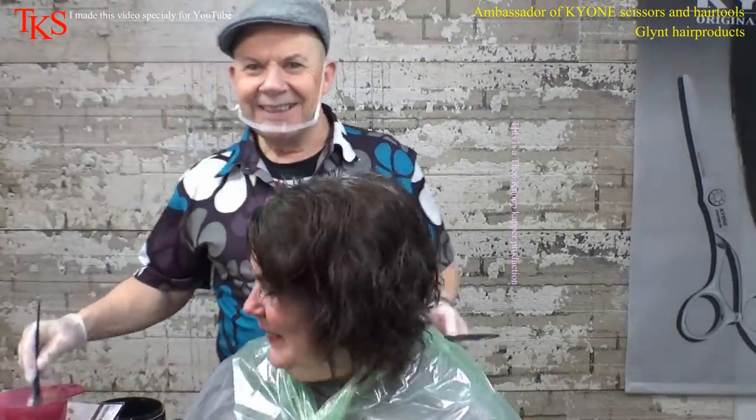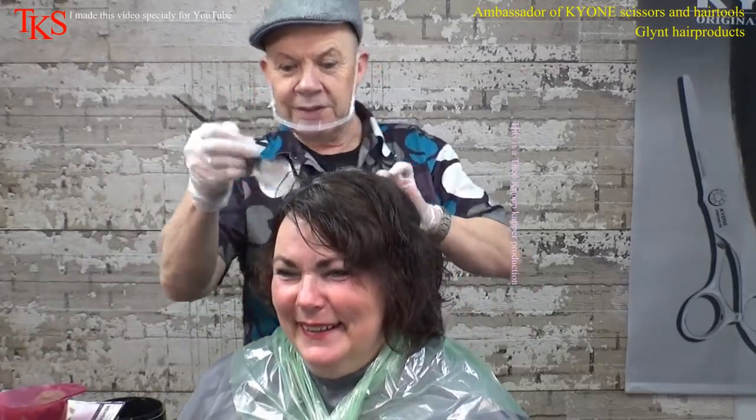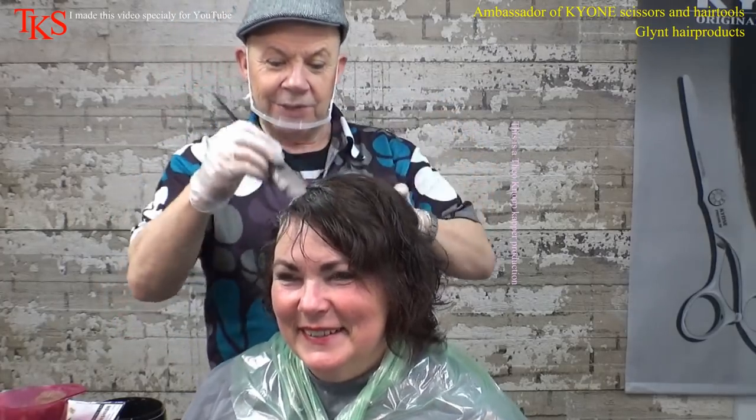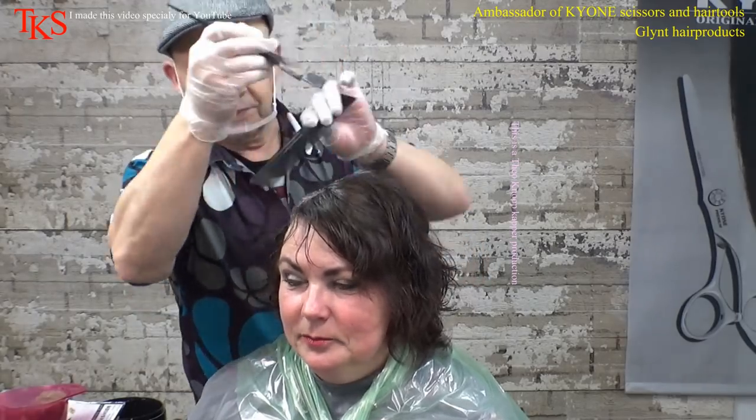I mix the color. Mix is on 20 volume, 6%. I put in step 1. And this I apply on my hairs, starting on the outgrow, of course.